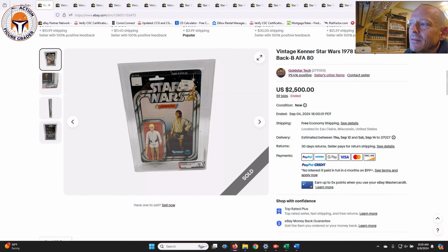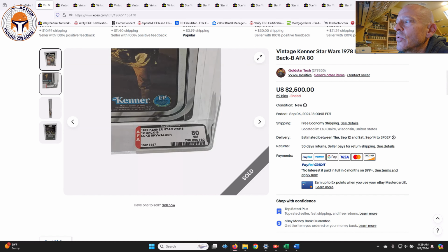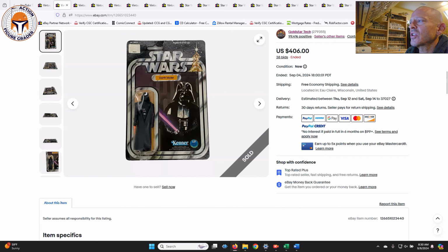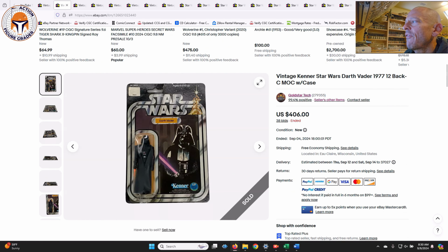So I think, again, 10 years from now, we're going to see more and more Luke Farm Boys, Princess Leia Stormtroopers that start to discolor inside the blister. This one looks like it's got a little bit going on, and it did get the 80 grade for the figure score, which I think is appropriate for what it is. $2,500 on that one.